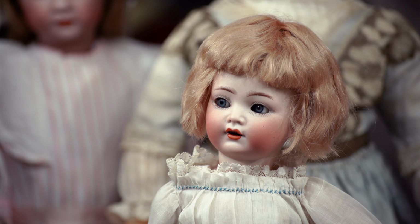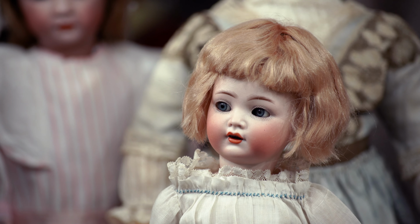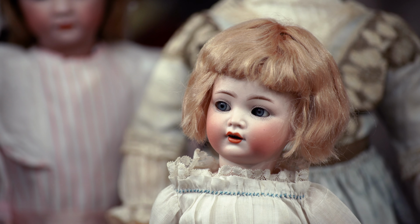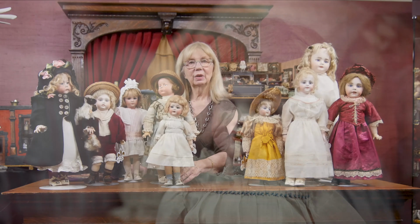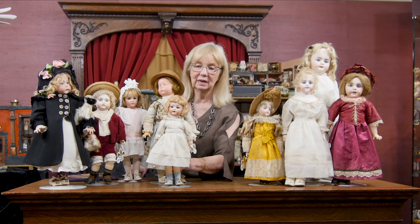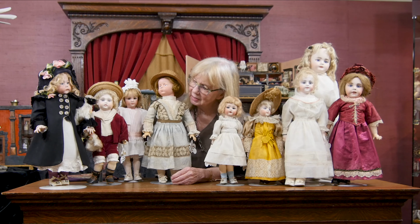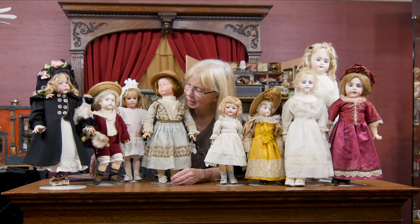This has the original wig, which would have been the bobbed wig from the 1920s. And although we have the head stuffed for security, you can't see it, she does have flirty eyes. So very different, and very, very seldom will you ever find the 117X. She's particularly pretty.